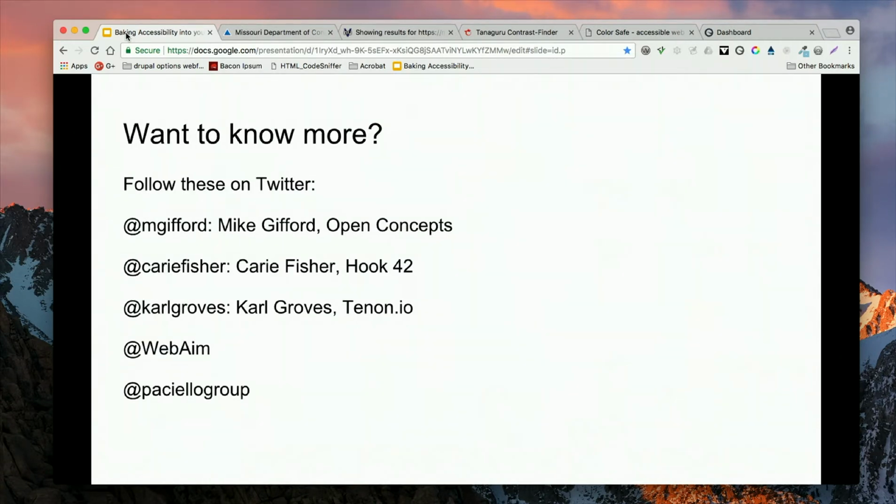If you want to know more, we've got some resources here, and these slides will be posted on the site whenever Jeff posts them on the site. And you can follow some of these people. These are folks that are heavy hitters in accessibility or Drupal accessibility. Mike Gifford is the core committer for all things accessible with Drupal. Carrie Fisher works for Hook 42 and is their accessibility lead. She posts a lot on Twitter. And again, a lot of these posts will just lead you to articles where you can learn more about this. WebAIM, I'm going to skip down a little bit. WebAIM, super resource. They're the ones that created the WAVE accessibility tool. And just lots of nice content there.